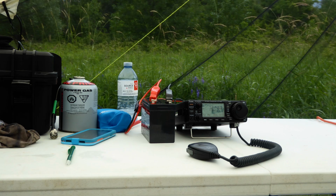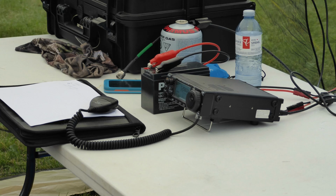I checked into a couple of nets in the morning and received good signal reports, so I was encouraged that the station was working well. The wind continued to blow all morning, gusting to more than 30 miles per hour at times. I heard later that a tornado touched down about 50 miles from my location on Saturday. This was a wide-ranging weather event.